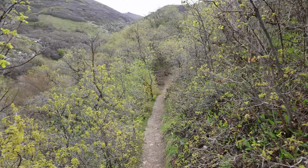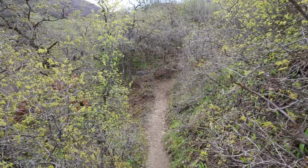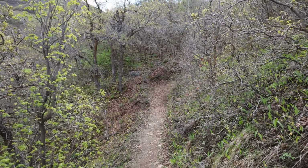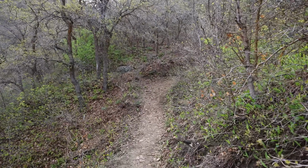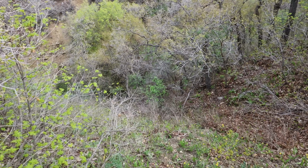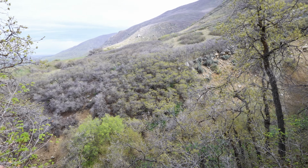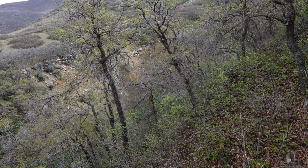Trail isn't easy, but it's not difficult either. That being said, it is steep. And it just kind of follows up this mountain path here, kind of coming along the cliff edge. Look down there. There's the creek down there. You can just see how over time it's just kind of worn away. Like that whole side right there.